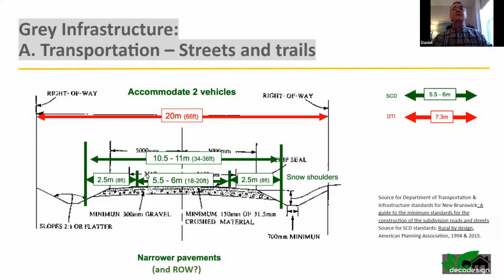And you can also have a paved area that is going to be way narrower than what we see. So if it's narrower, you bet that you have less maintenance and less snow to remove in the winter, and you have enough space also for the snow shoulder.